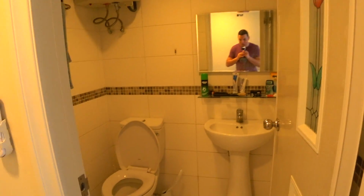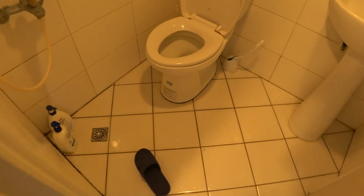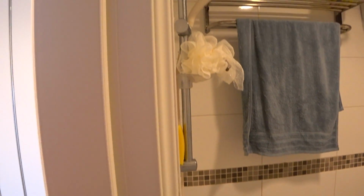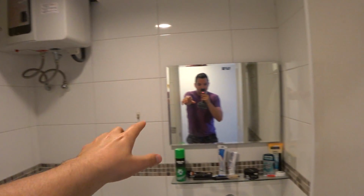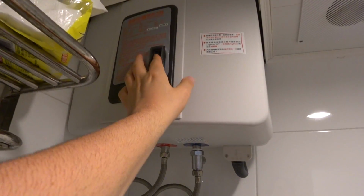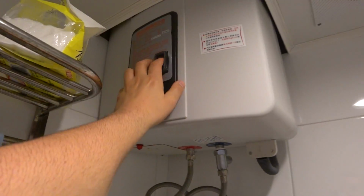Hey guys, so this is my bathroom here. Here are my slippers. This is a typical bathroom here in Taiwan and in Asia. So you can see over here is my towel. I just took a shower, so it's a little wet. There's the mirror, the sink, the toilet. For hot water, this is the heater. To turn on the hot water, I flip up this switch, the red light's on, and that means the hot water is flowing. Here is the shower.